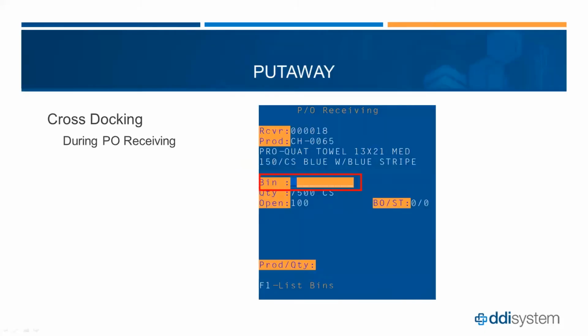Starting first with cross-docking. When I was in my PO receiving before, it actually did say the word dock on it. That means that every item being received so far is being received to my dock location, my receiving area, and that is a valid bin location. And typically we then put away from the dock to a shelf.